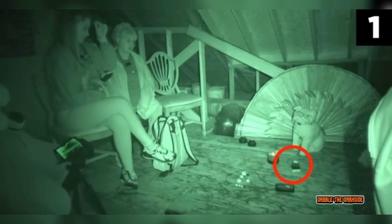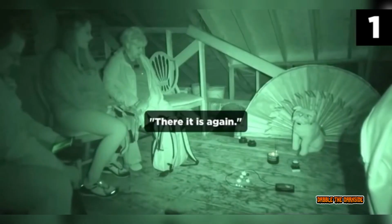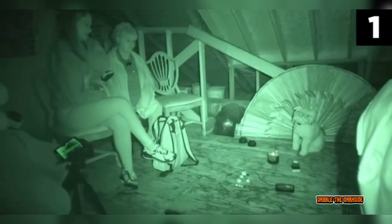And soon the ghost is playing with other motion detecting equipment too. There it is again. Oh, thank you. The more paranormal equipment they put on the ground, the more the ghost seems to want to interact.